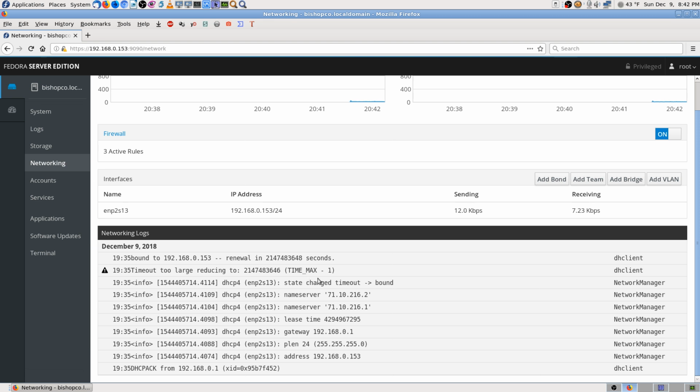Timeout too large, time max 1. So it's got to do with network stuff. If it's too large, I probably don't have a gigabit. Well, it could be too big for the processor, but I wouldn't think so. The name server is what's coming through my router, to my router from Charter, my service provider, or whatever they call it now. I just went blank.